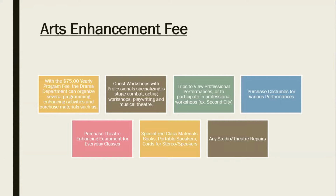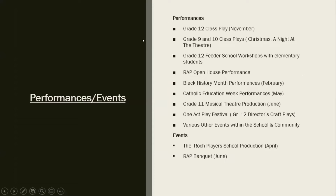We also purchase currently a lot of costumes and tech, such as microphones, because they break frequently. And there just isn't room in the budget for that stuff with the normal drama budget. So the enhancement fee really helps us to get state-of-the-art equipment, such as better speakers than other schools or programs, and better lighting equipment. Okay, so some of the events that we've done in the past, some performances.